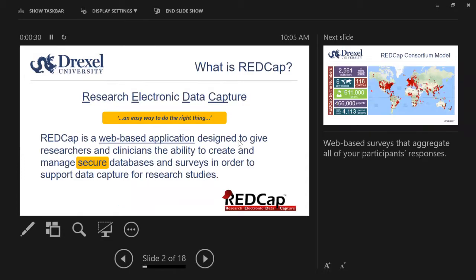So what is REDCap? REDCap stands for Research Electronic Data Capture, and it's a web-based application that allows you to create and manage both databases and surveys in a HIPAA-compliant environment. Just a quick show of hands, is anyone actually using REDCap or has used it in the past? Okay, great. So I can tone down my aggressive sales pitch just a little bit. It's available to anyone at Drexel and it's free of charge.